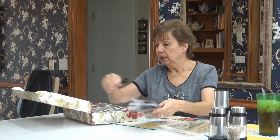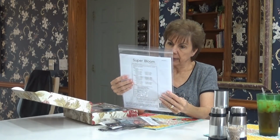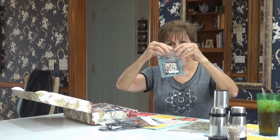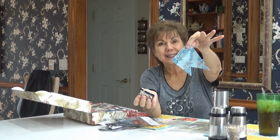Oh, and then each block, and there's 1, 2, 3, 4, 5, 6, 7, 8, 9. There's 9 blocks, sort of, but then there's the star around the blocks. I don't even know how to break down the blocks. But each block is in its own little package. See? Is that just cute? This little package has all of the pieces already cut out for whatever block that it is.